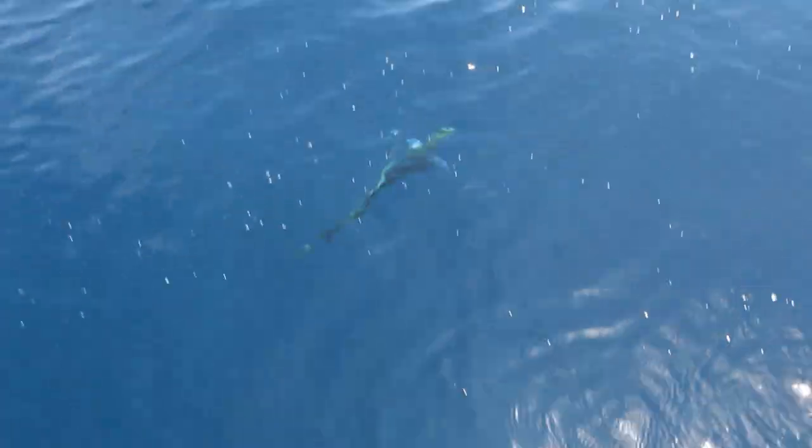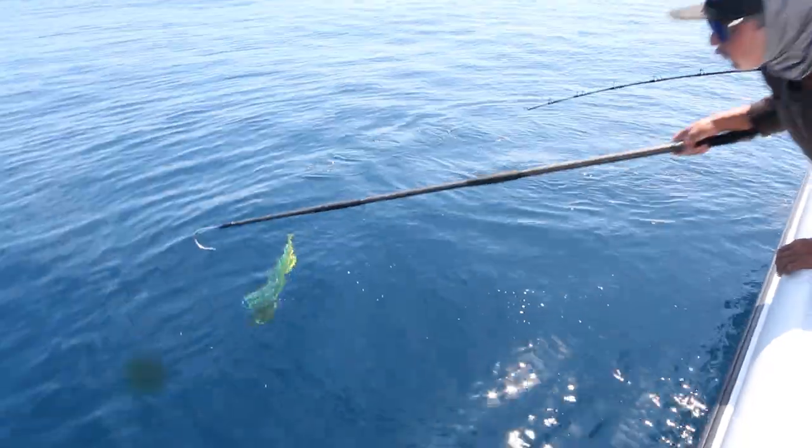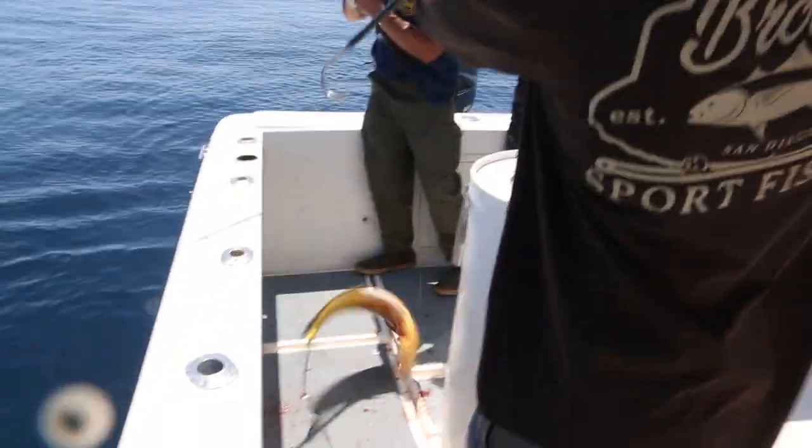Bigger than the left one. Yeah. Lift it up higher. Fish.